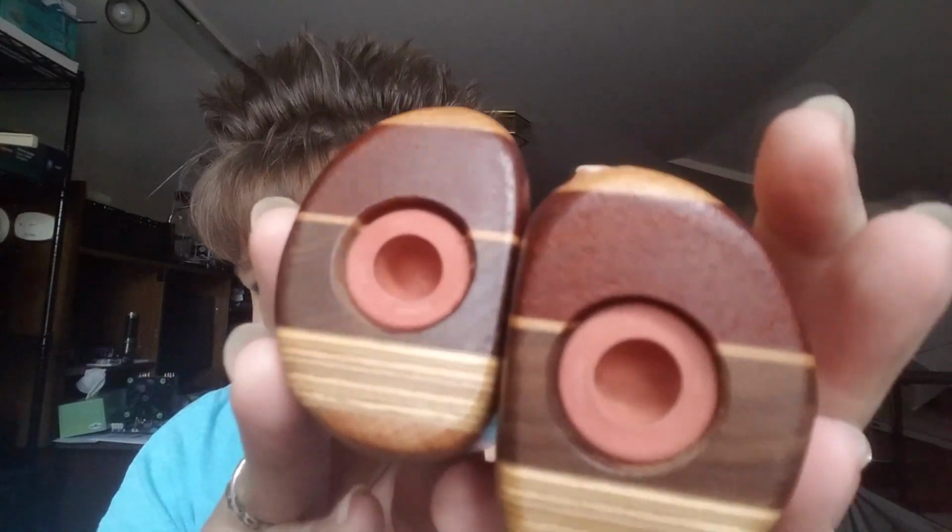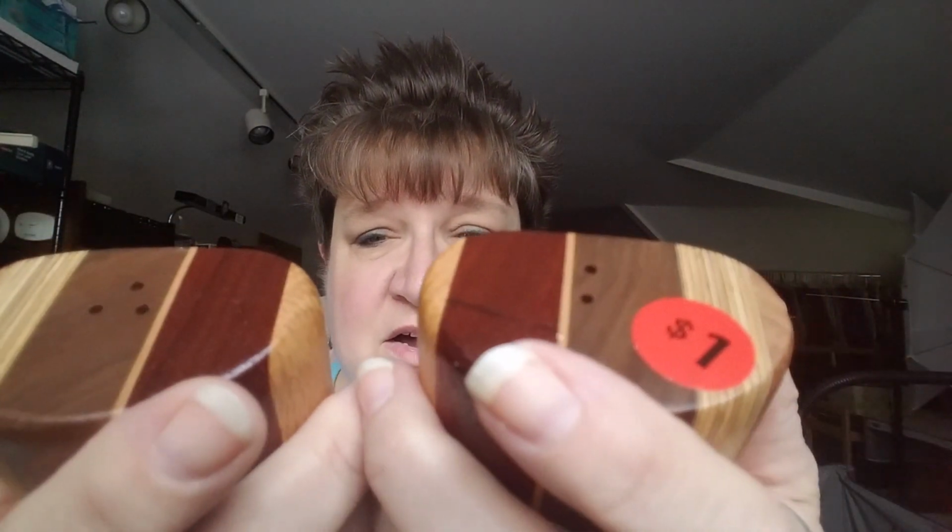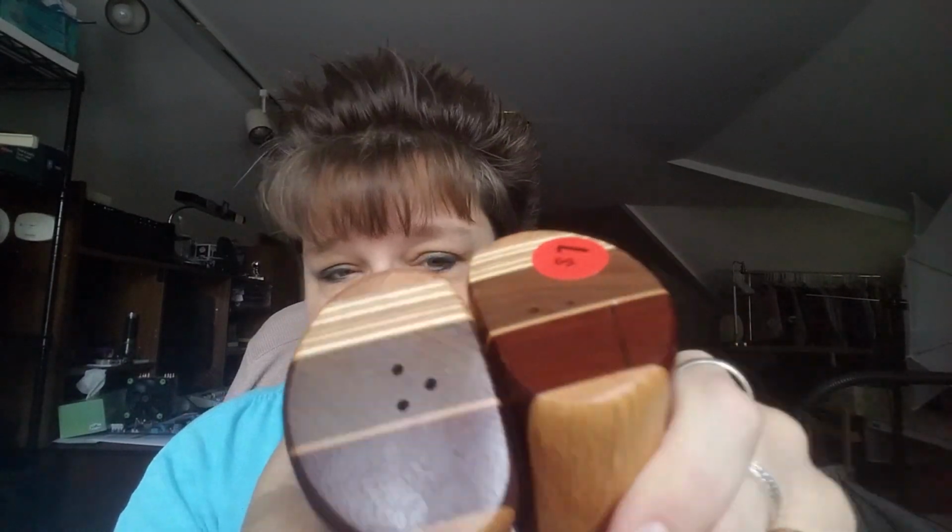These are so cool, but they're not marked. They're really, really awesome. They do have something on the cork here. It just says Taiwan. These are so beautiful. These are salt and pepper shakers, and they're wood. They do have the plugs. The plugs say Taiwan, but they're just awesome. So smooth. These were $1 for the set.